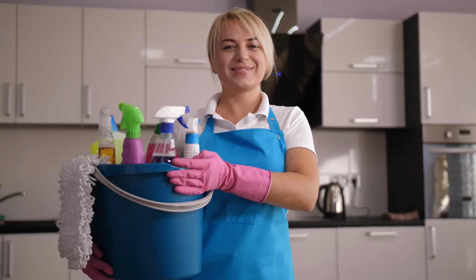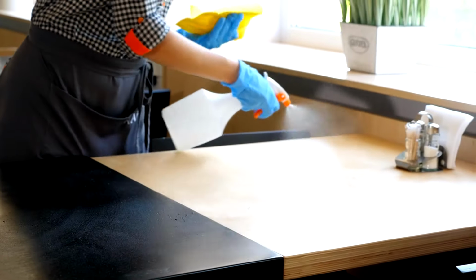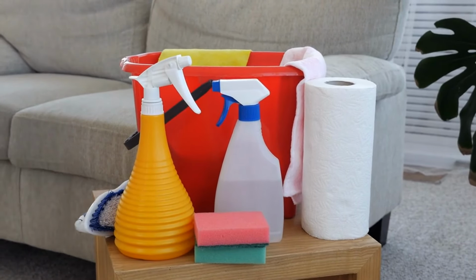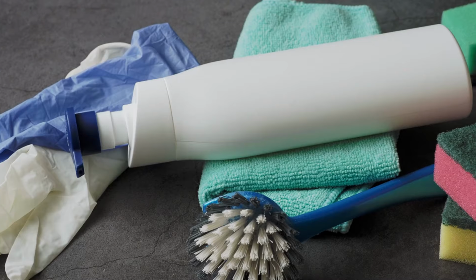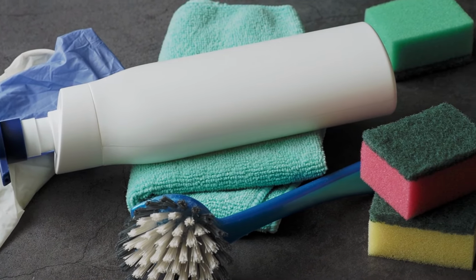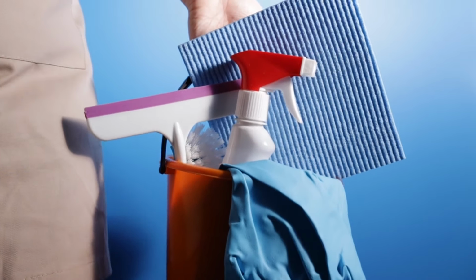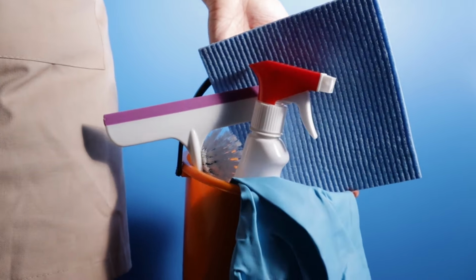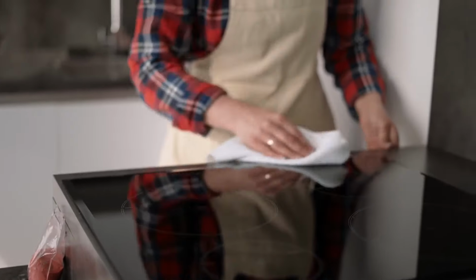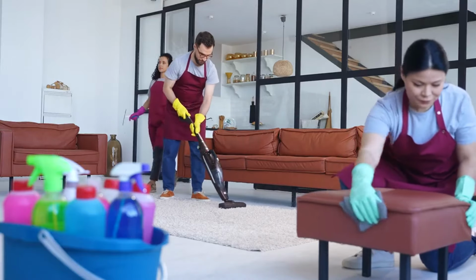10. Leverage multi-purpose cleaners. Gone are the days when we needed a different cleaner for every surface in our homes. I used to have a cabinet full of various cleaning products, each for a specific purpose. It was not only expensive, but also confusing and took up so much space. Now I've simplified my cleaning routine by using a single all-purpose cleaner for glass, wood, and countertops. It's amazing how effective these multi-purpose cleaners can be. They save money, storage space, and make cleaning so much quicker.